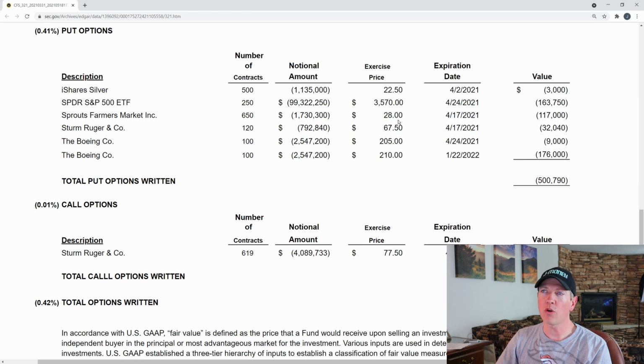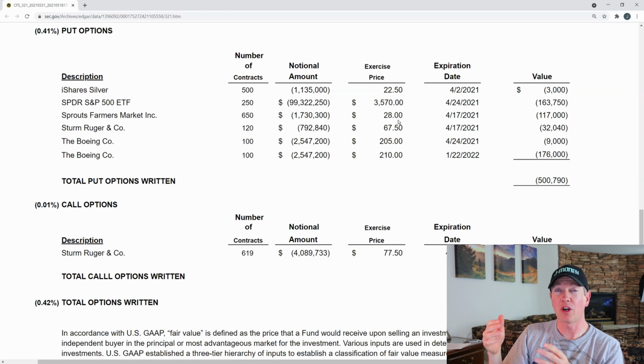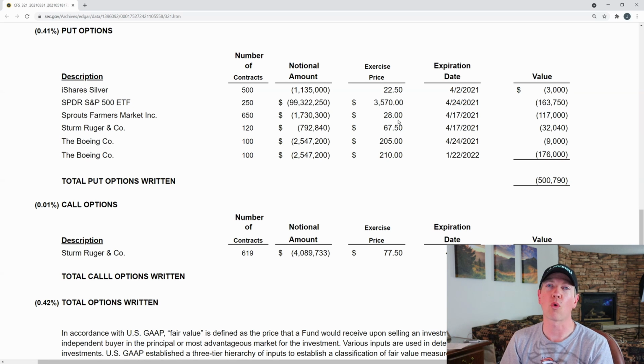So that $28 is another interesting piece of this, because when I looked at Sprouts during the first quarter, they averaged between $19 and $22 a share. So putting an exercise price of $28 a share, that was like, I don't know, 30-40% above what the current prices were in the first quarter. So he must be really bullish on this company.